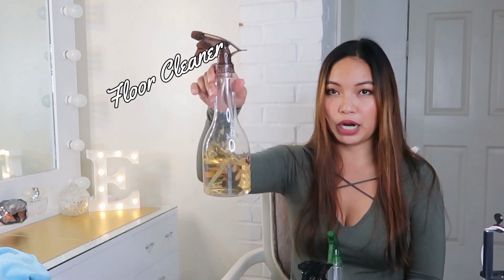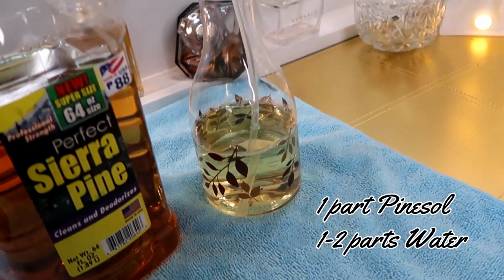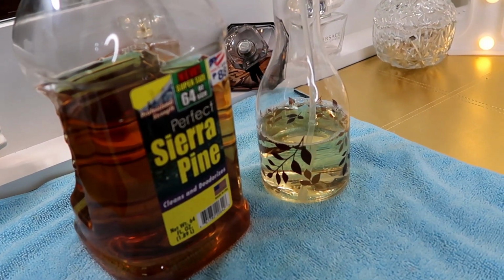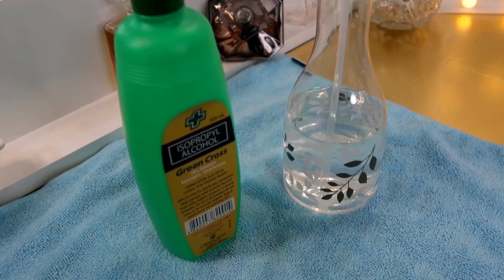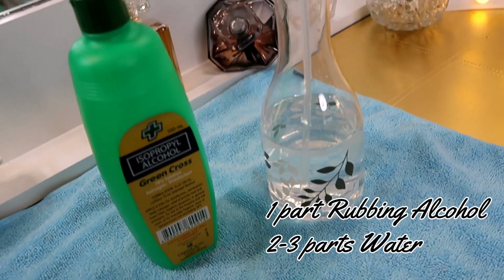Second one is for the floor, so the brown one. I just mix one part of Pine-Sol, which I just get from Japan Home Center for only 88 pesos, then mix with 2 parts of water. And the last product that I use is for disinfecting any surface. So I use 1 part rubbing alcohol and 2 parts water.